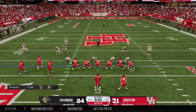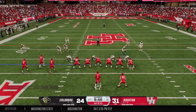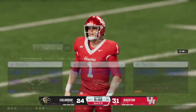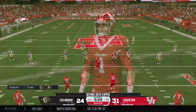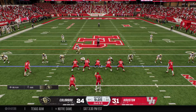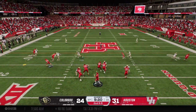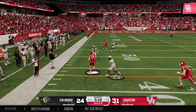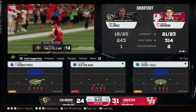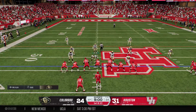2-9 Philly. Out of the shotgun, they go to the ground. Just willed his way for a couple out to the 35. Picked up 2 yards on that last one. They need 8 on second down. Back to pass. That's caught. It's Connors. And his molars are probably rattling after that big hit, but he did get the first down. The Cougars are rolling down the field.